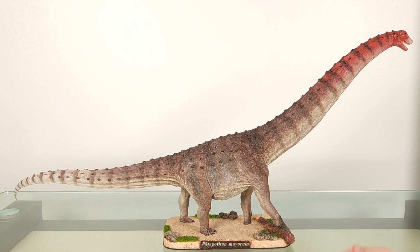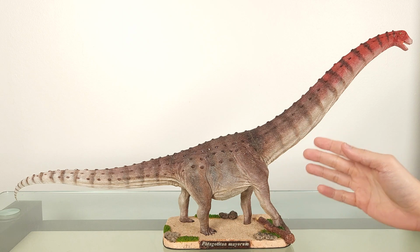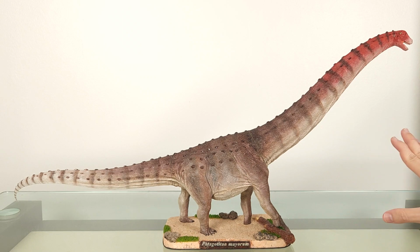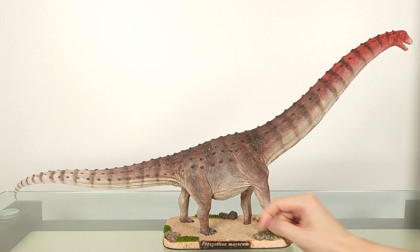Now first, the space it will occupy. Horizontally, from nose to tail tip, it will occupy 82 centimeters, or 32.3 inches. And from the foot to the top of the head, it's 39 centimeters, or 15.4 inches tall, without the base. The base itself is about 1 centimeter, or 0.4 inches tall. So altogether, 40 centimeters, or almost 16 inches tall.